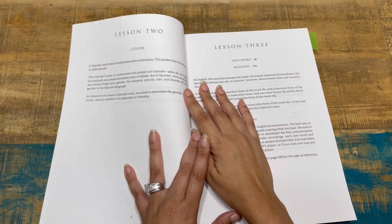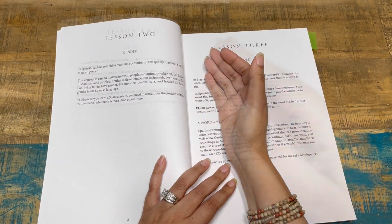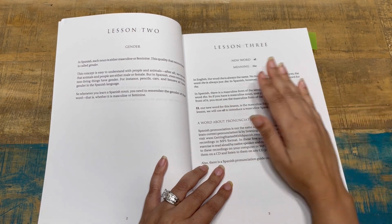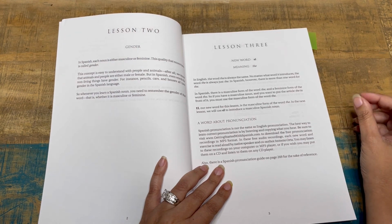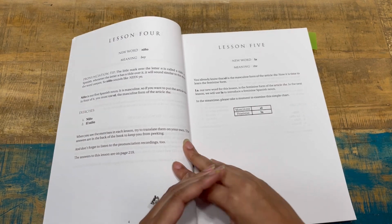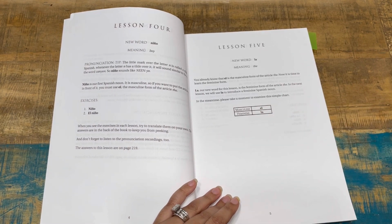So here, we talk about this huge thing when you're studying Spanish, how it varies. The is always the same. No matter what word it introduces, the word the is always just the. In Spanish, however, there's more than one the. So el is the masculine form and la is the feminine form, right?